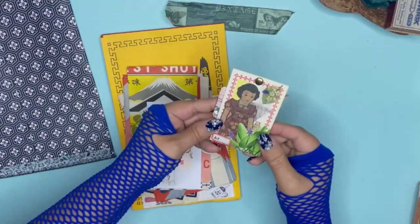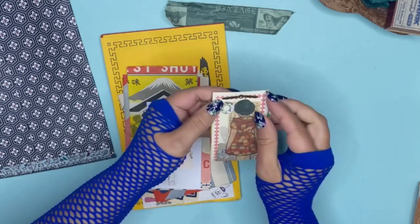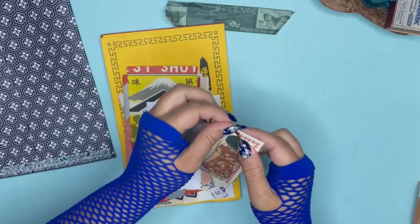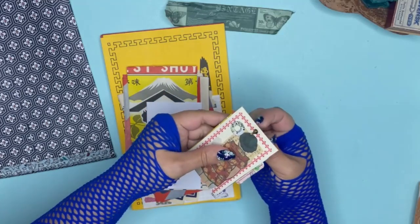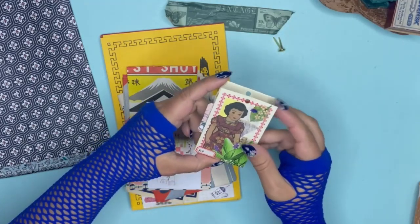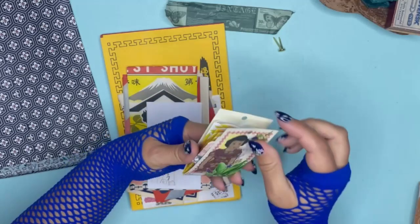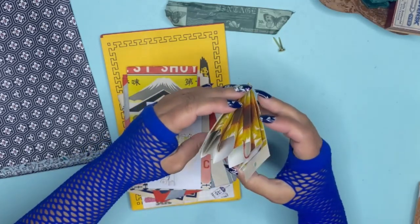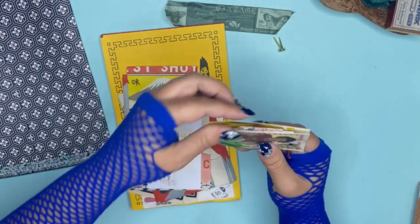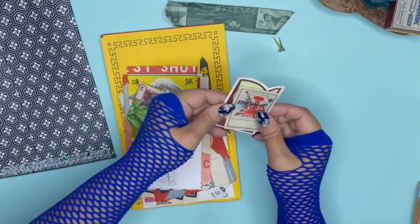But look at this cute little girl. Aww. And she has a backside. Oh, I like that. That's adorable. And let's get the little brad off. It's sealed with a really nice heavy duty brad there. That is so cute. And let's see. Oh, look, it's a little accordion envelope tag doodad. I love it. I think this is handmade. I like the little tab on the side. There's all kinds of goodies in here, you guys. Let's see what we got.